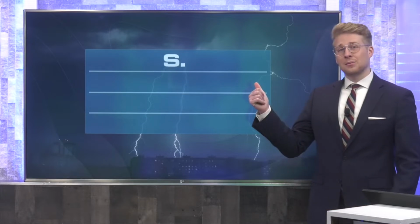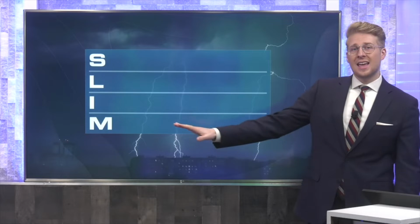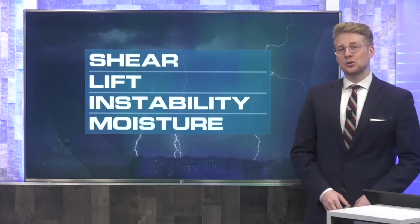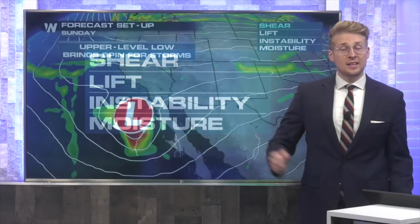We're going to watch out for a couple different systems here across the deep south to bring in some of that SLIM. What are we talking about when we say SLIM? Shear, lift, instability, and moisture. All four are going to be present here as we move into the early and middle portion of the week, and that's going to bring us that severe weather risk.